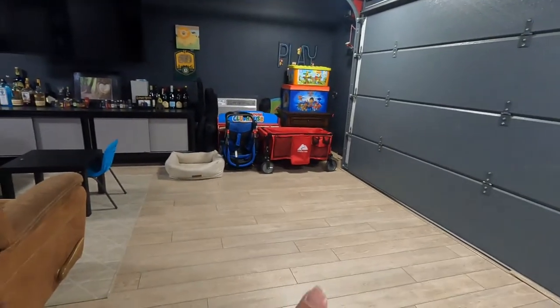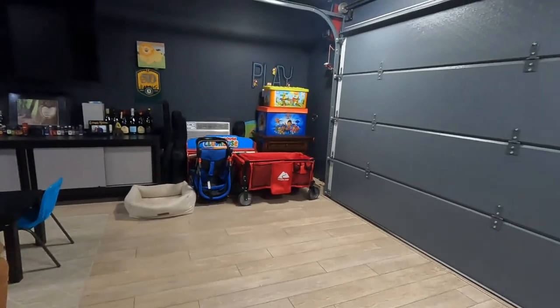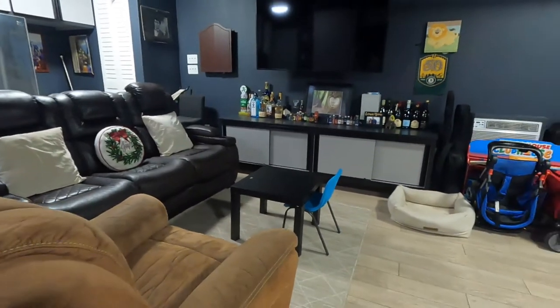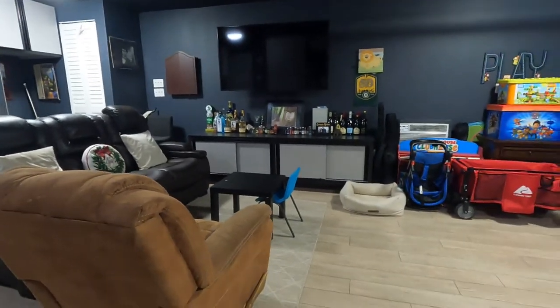Here is where my kids play, so that's kind of his area, but I put his table by the carpet, which is totally fine.